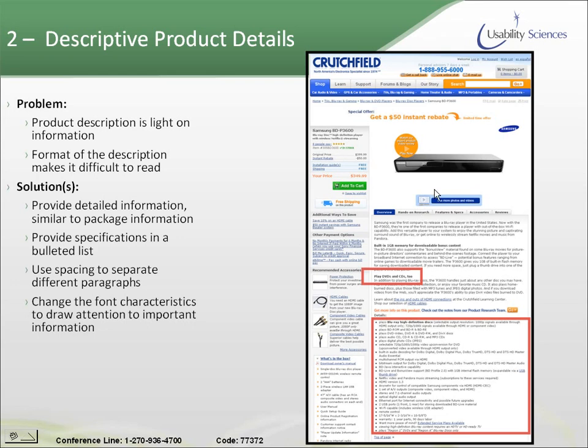Your eye is going to be drawn to this picture first, and then you're going to come down to the tabs. Crutchfield has such a wealth of information, they found it very handy for them to kind of categorize the information into this tabbed information. And that is okay. We found that users don't mind clicking on different tabs to get information as long as they know if they click on accessories, they're going to get accessory information. They don't want anything that doesn't deal with accessories on that window.